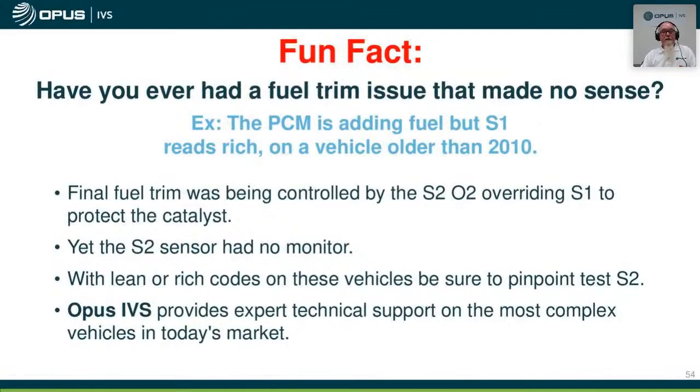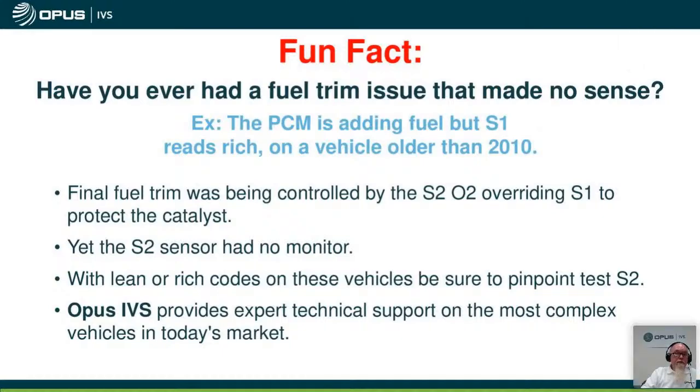So here's a fun fact, and this is what I just explained to you. Final fuel trim was being controlled by S2 O2 overriding S1 to protect the catalyst, yet the S2 sensor had no monitor. With lean and rich codes on these vehicles, please check and pinpoint test the S2. Make sure the heater's working, make sure the connection's good, make sure it's not half a million miles old, because everybody was told they didn't make any difference except for monitoring the cat. They do.